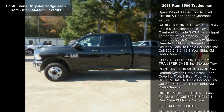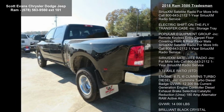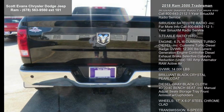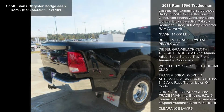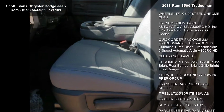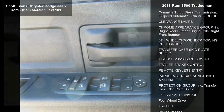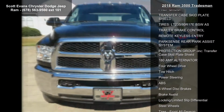LT235/80R17 EBS WAS wheels, 17 inches x 6.0 steel argent clearance lamps, tire pressure monitoring, delete 17 steel spare wheel, 6,000-pound front axle with hub extension box and rear fender clearance lamps, radio, Uconnect 3 with 5 display included, 5.0 touchscreen display, overhead console, GPS antenna, input, temperature and compass gauge, integrated voice command with Bluetooth, remote USB port, charge only, Sirius XM satellite radio.